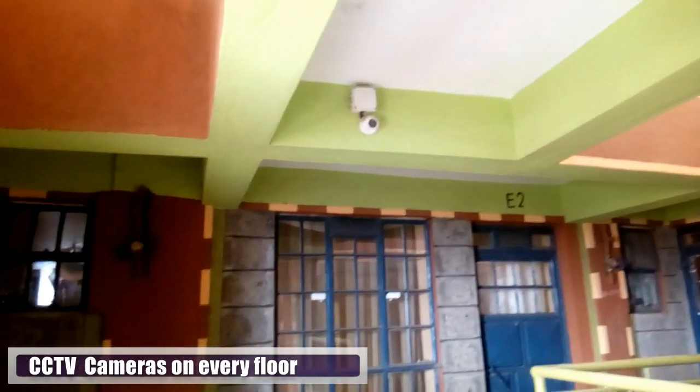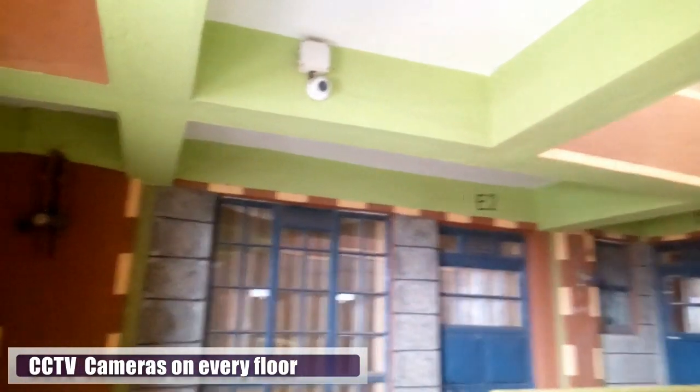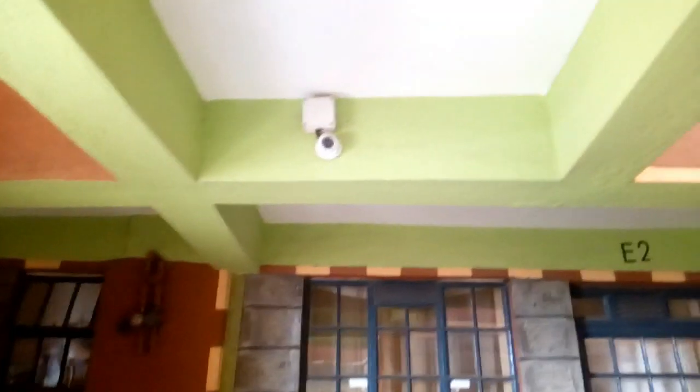Kama kawaida, you guys. And today we are in Kasarani. This area is called Garage. The stage is called Garage.